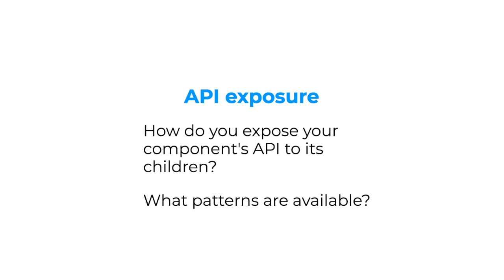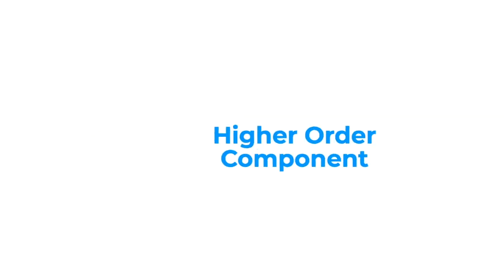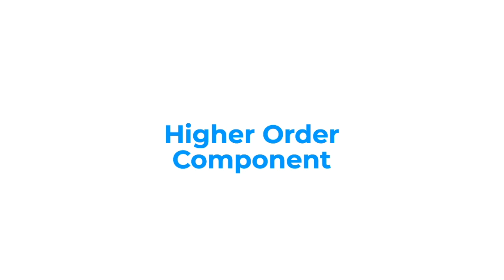How do you take a component and let other components actually access the logic that's in there? How do you encapsulate states and share it with other components? What patterns are available to you in the language or library or framework of your choice? So in React, there are a couple of patterns that we kind of have agreed upon are useful for this.